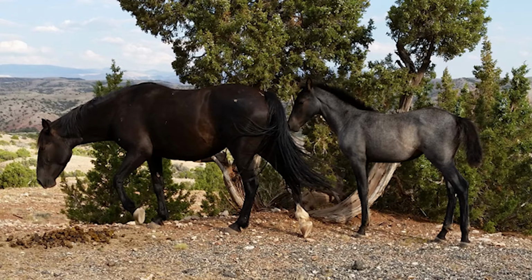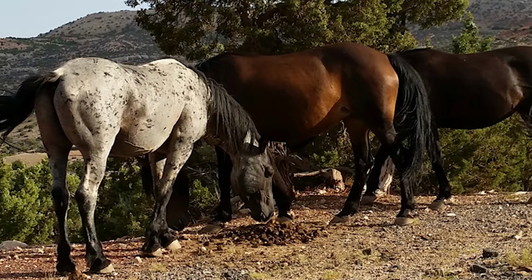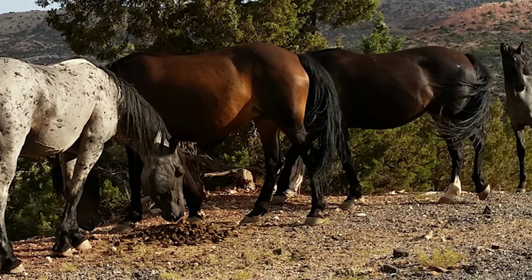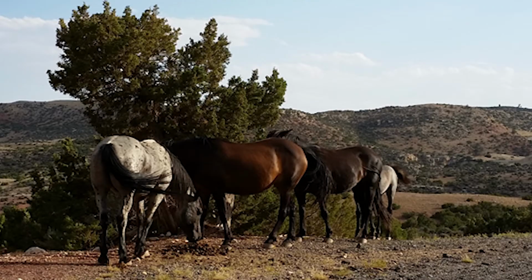The horses that are living on the range weigh between 700 to 800 pounds. The animals exhibit a wide range of solid colors, including bay, black, chestnut, dun, grulla, and blue or red roan. The Pryor Mountain Wild Horse Range was established in September of 1968.